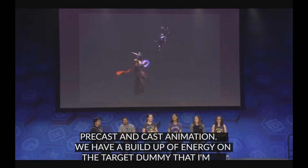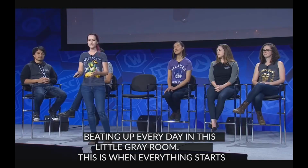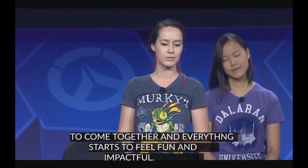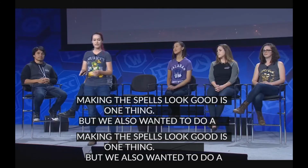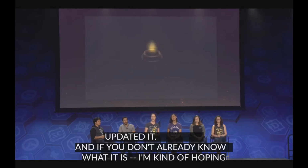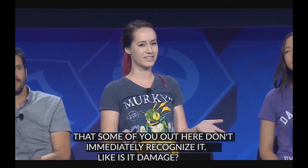And this is when everything starts to come together and things start to feel fun and impactful. So making the spells look good is one thing, but we also wanted to do a better job communicating what you need to know as a player. This is a spell before we updated it, and if you don't already know what it is, and I'm kind of hoping that some of you out here don't immediately recognize it, like, is it damage? Is it healing? It's kind of hard to tell.